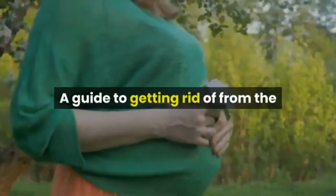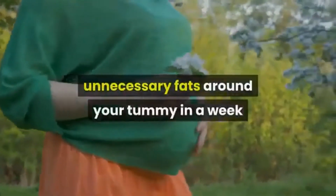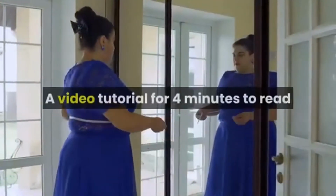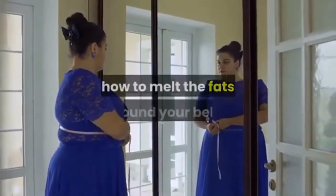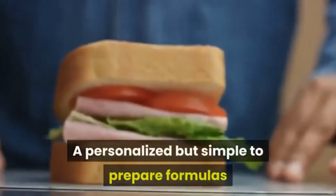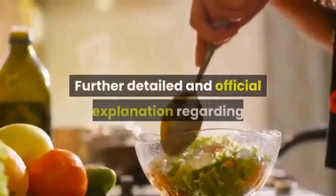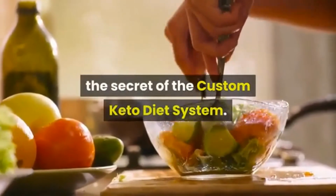A guide to getting rid of the unnecessary fats around your tummy in a week after you begin the system. A 4-minute video tutorial on how to melt the fats around your belly. Personalized but simple to prepare formulas to get rid of the fats around your waist. Further detailed and official explanation regarding the secret of the custom keto diet system.